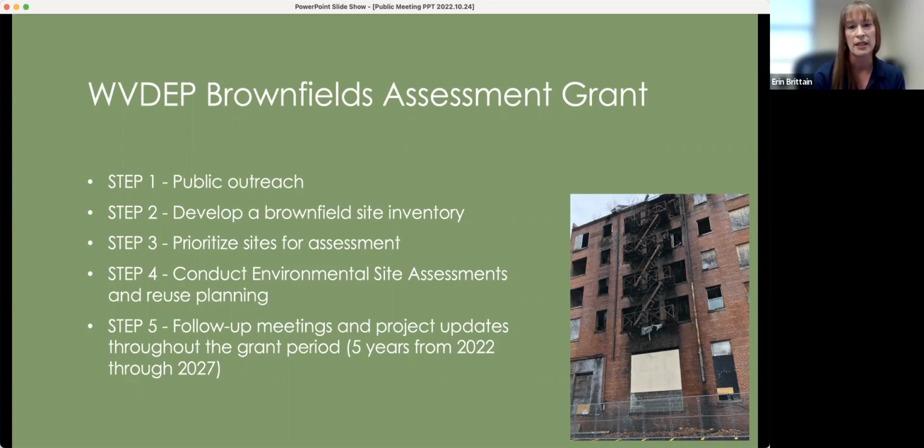We'll do the environmental assessments. We'll do the asbestos and lead-based paint inspections, potential soil and groundwater testing, and a phase 2, and reuse planning until our funding runs out. Throughout this process, it's a 5-year grant through 2027. We'll hold follow-up meetings and send out updates as much as possible to keep you all informed.